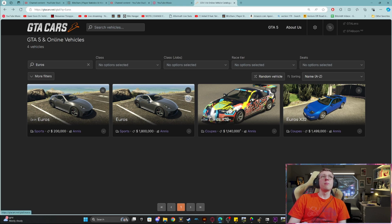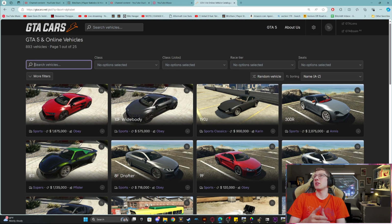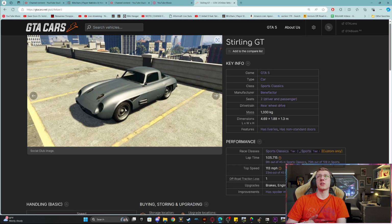Yeah, I can't really say there's much of a reason to get your hands on the Euros, apart from it being a Nissan Fairlady. So if you like the design, you can pick it up. But yeah, there's really not too much going for it. We have the Sterling GT, which I would recommend getting your hands on. The Sterling GT has multiple things going for it.